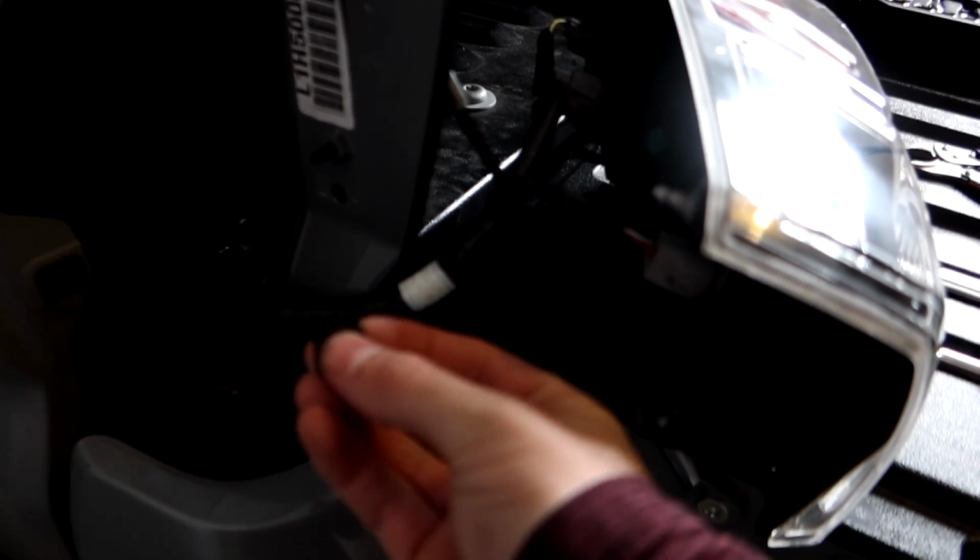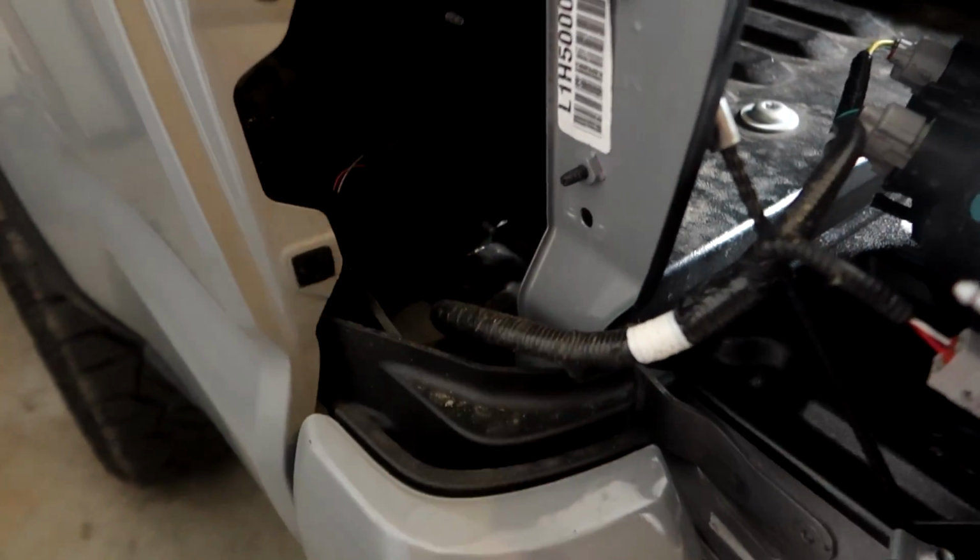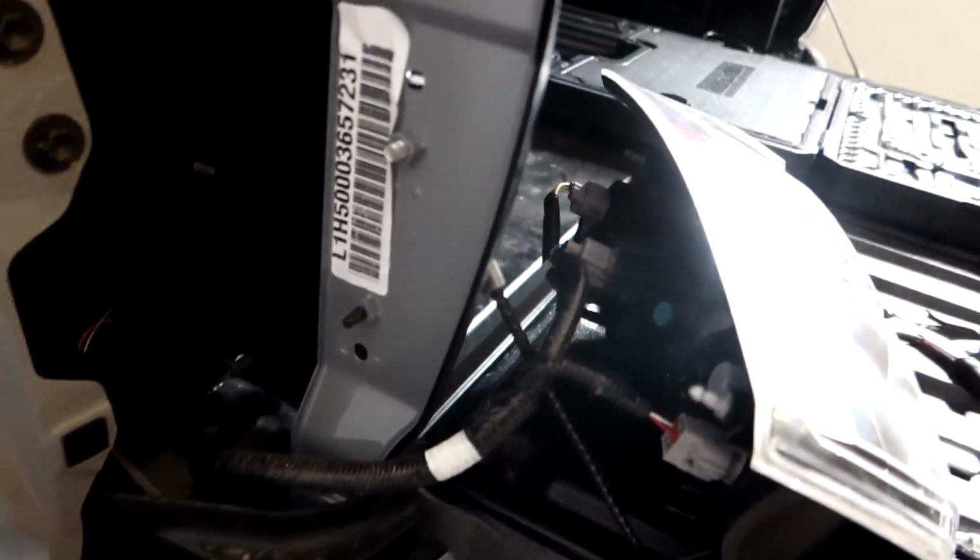Then once you easily take it off, you just put it back into the slot like so. That way you're ready to put the light back in when we're all done. Now, to replace the bulb, it's very simple.